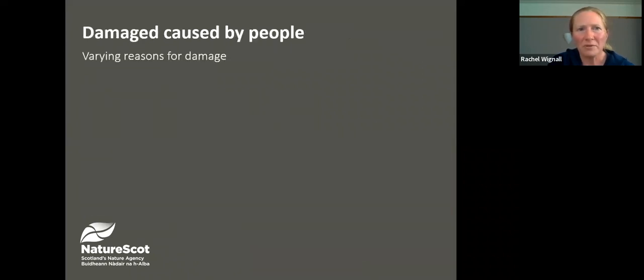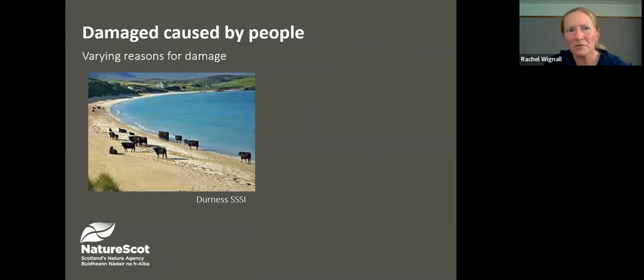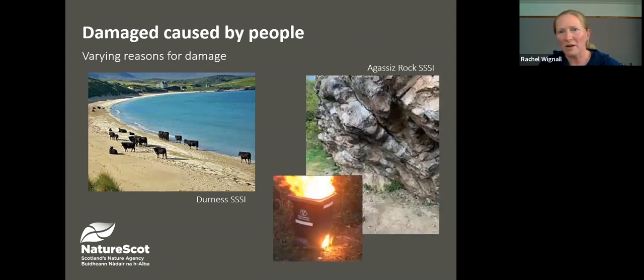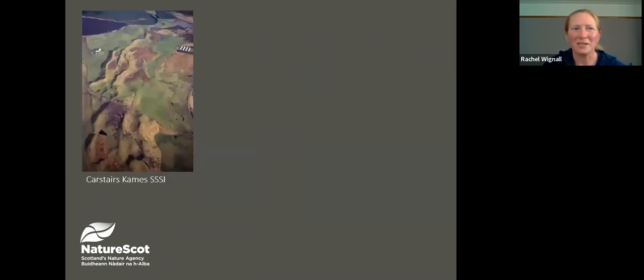Damage caused by people. Again, there's varying reasons for damage to be caused. It could just be that the farmer's going about his normal routine and his cows are trampling the dunes. It could be that somebody has no idea what they're doing, decides to set a wheelie bin on fire and happens to place it under a nationally important site at Galleys Rock, which did happen. It could be that people should know better.